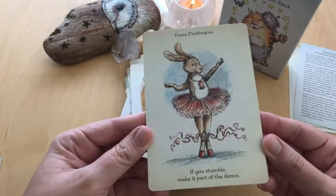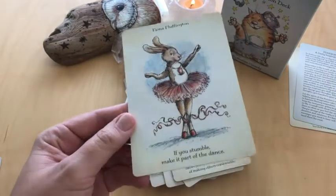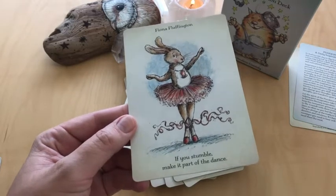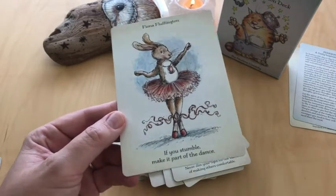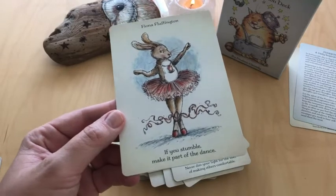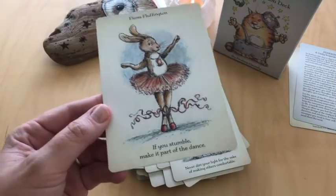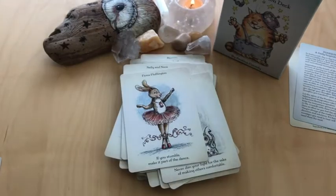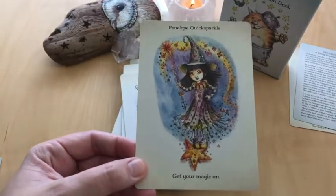Fiona Fluffington: if you stumble, make it part of the dance. Yes, if anyone remembers RuPaul's Drag Race, when that honey, who was it? When she fell on the runway and then effortlessly sat into a sit, did a 360 spin and posed. I was like, honey, that is how you fall. Because I would fall on the runway, no kidding.